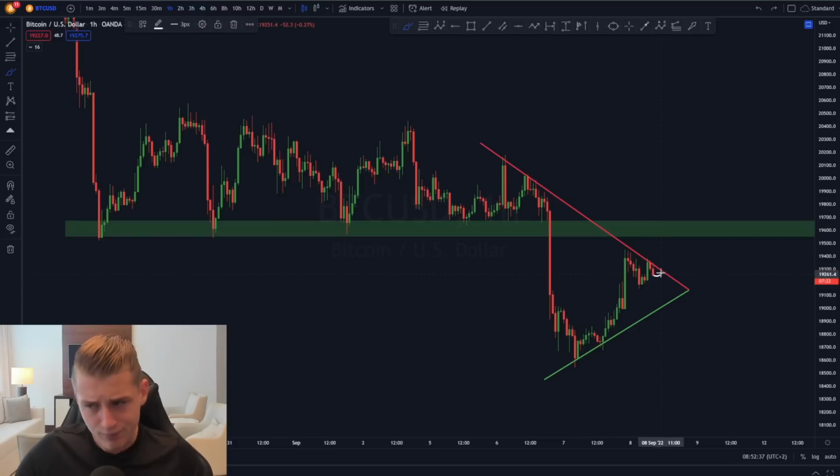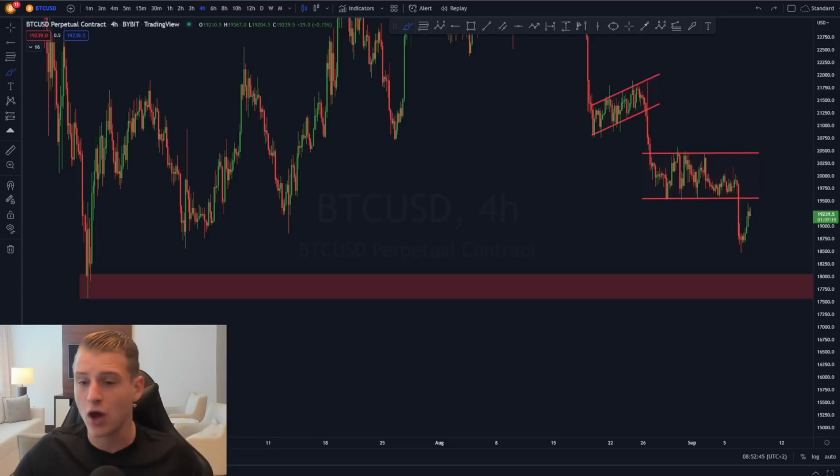And like I told you, if we break above the resistance and this green box right here, then we can start to be flipping bullish. But as long as we're not seeing these signals getting flashed on the market, we should have the bias of where the trend is heading towards.